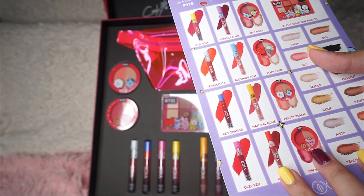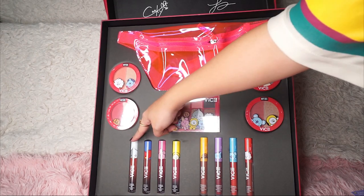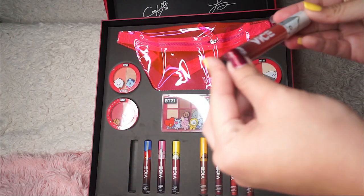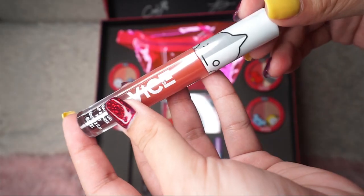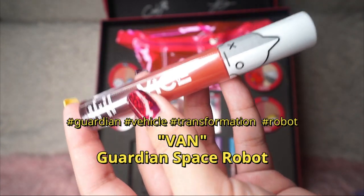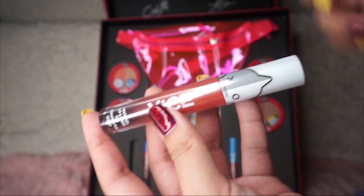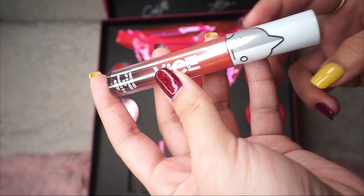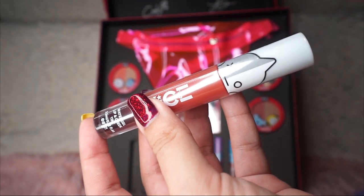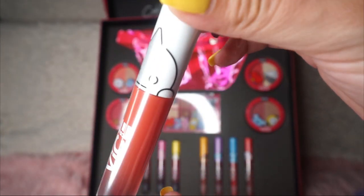And we're going to have the water gel lip and cheek tint. So, itong apat na to yung water gel lip and cheek tint. This is 175 pesos. And we have our first character. This is Van, the gray and white character Van. Created by Line Friends designers. So, kung yung pito ginawa ng BTS members, ito yung extra character ginawa ng mismo ng Line Friends yan. Yung mga designer nila doon. And he protects all of the BT21 characters and nire-represent niya ang army.